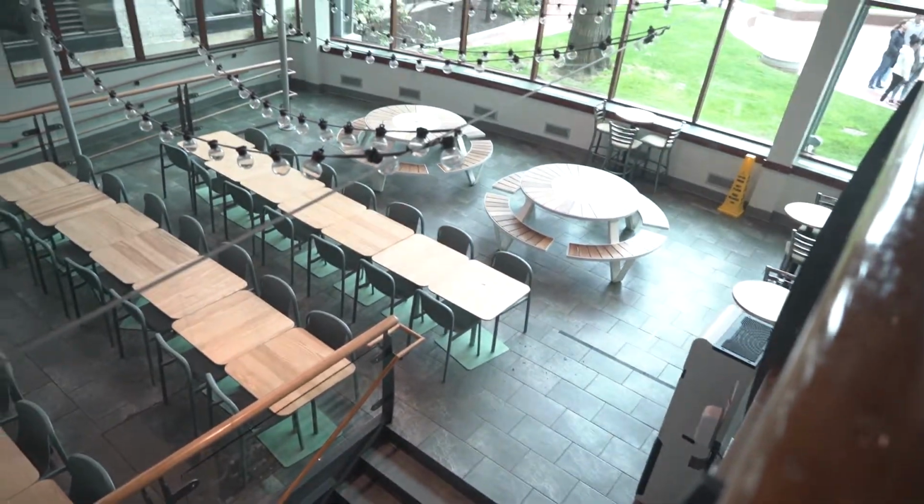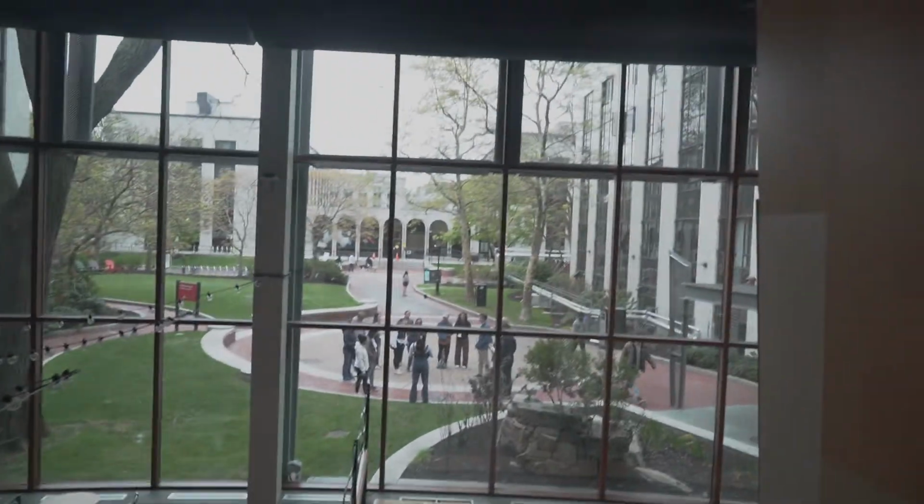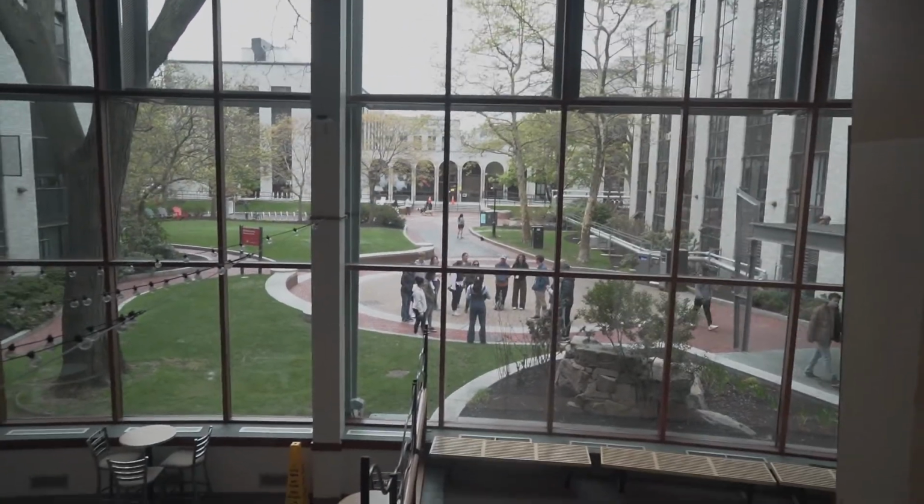So here's the Stetson East Dining Hall. Now, I wish I did a tour of this earlier in the year, but I didn't because I was kind of lazy with making videos. But this is some of the dining area. You can't really see it well. And then there are these main panes that look outside. And there's a nice little view, which I'll go out there real quick to show you guys.